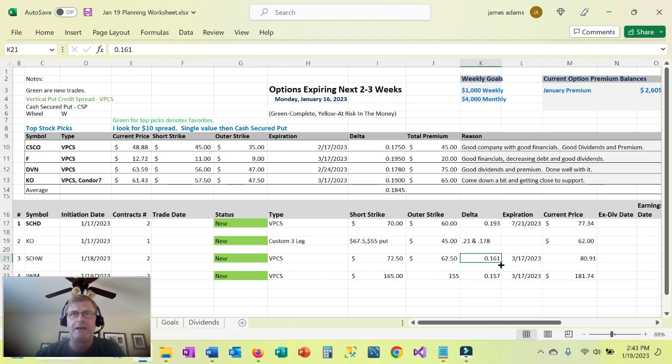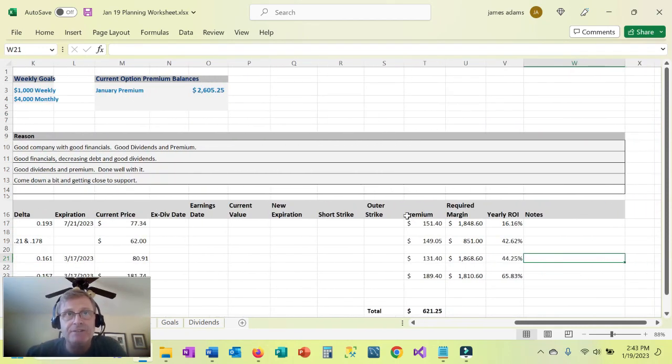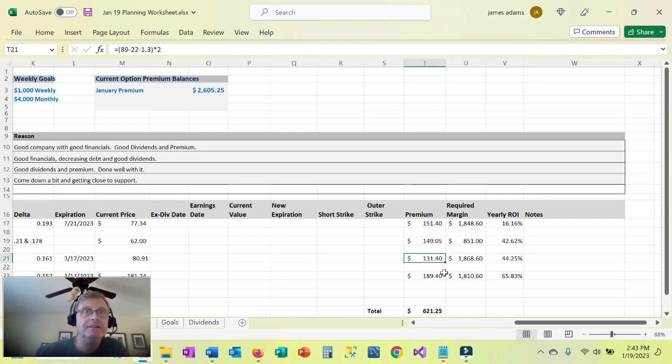Now the delta at that point was a 16 delta, 0.161, expiring in March. The price at that time was $80, and I was able to pick up, what is that, 131. Yeah, I believe that's 131. Required margin, again, because it's a vertical put credit spread, was 1868.60, and it's like a 44% yearly ROI, or return on investment.